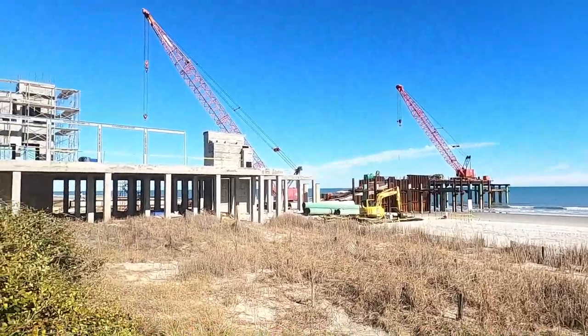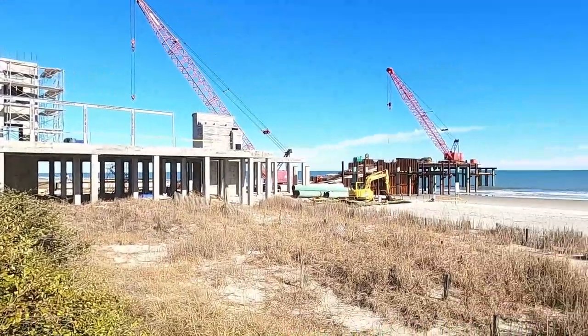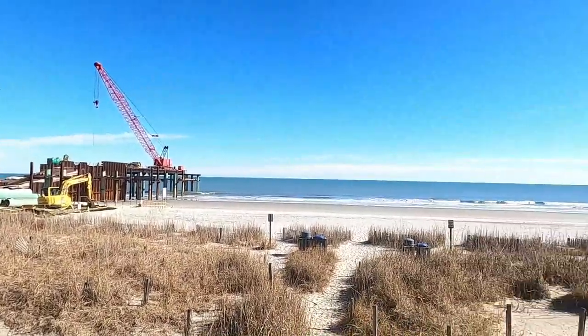As you can see, construction is still going on. And it looks like they're making advancement each week.